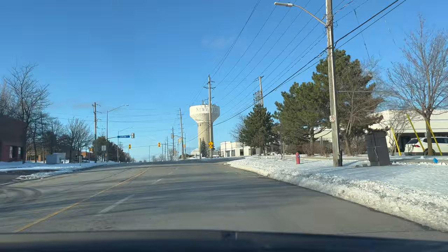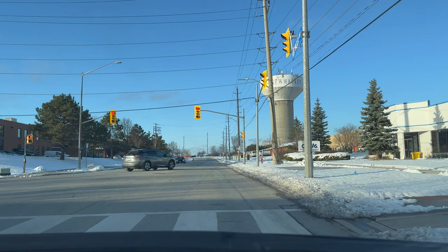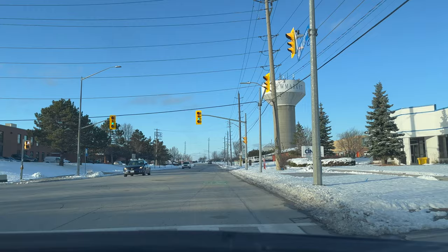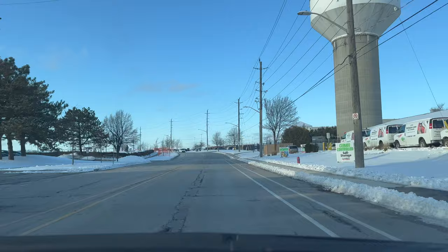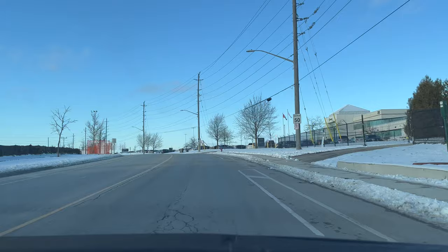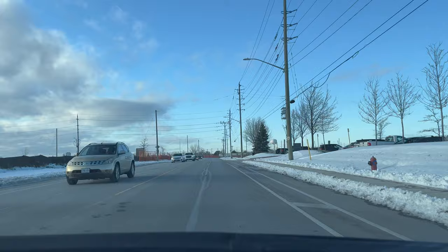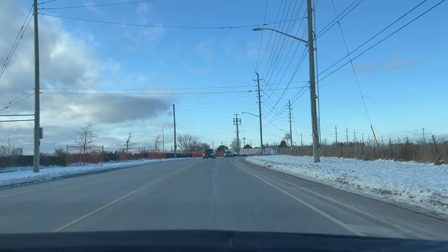Try to drive in the middle of the lane, not much towards the right or towards the left. Before moving forward on green light, always look left and right for pedestrian and traffic. Now we are going straight on Harry Walker Parkway Street. Make sure you check every intersection that you are crossing, so always look at the intersection for traffic. After every 10 to 15 seconds, always check your back mirrors, the left and center and the right back mirror.